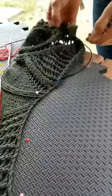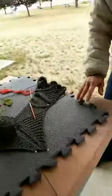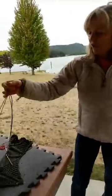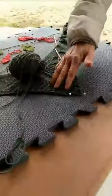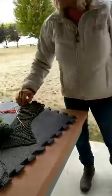So here it is right here, and I know the actual pattern tells you not to worry about it, it'll block out. So if I run into a problem like this and I'm not sure it's going to block out the way I want, meaning it still might roll a bit and I'm not too fond of that rolling look, what I'm going to do is take this section when I get home and put it on a larger mat.